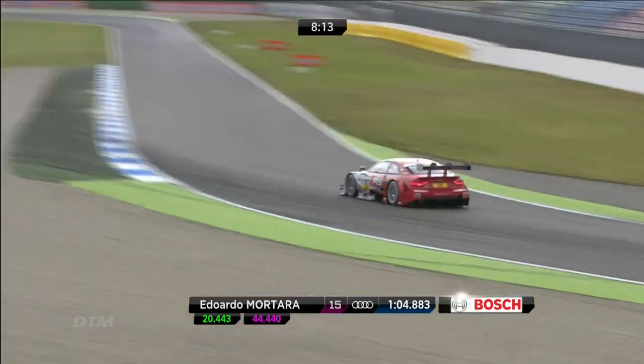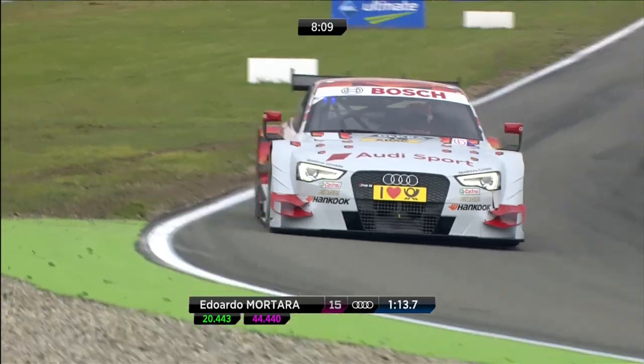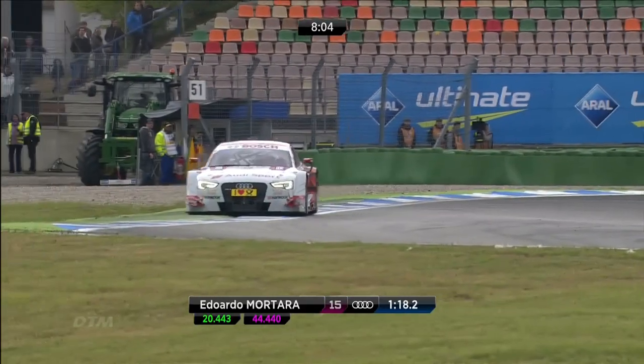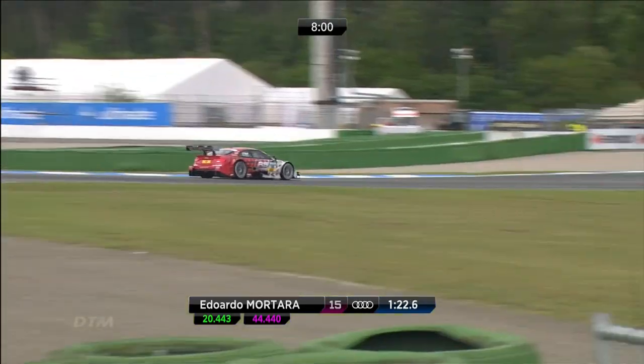So rather than the top 4 going and having one hot lap each, which has always been the format leading up to this in recent years, now all 8 cars get to go and probably put in 4 or 5 laps possibly in this session, 3 or 4 at least, to get this pole position sorted out.